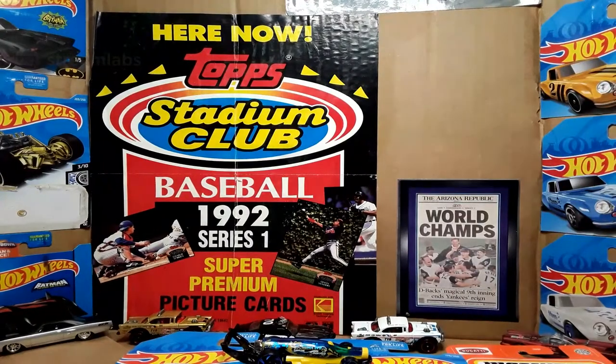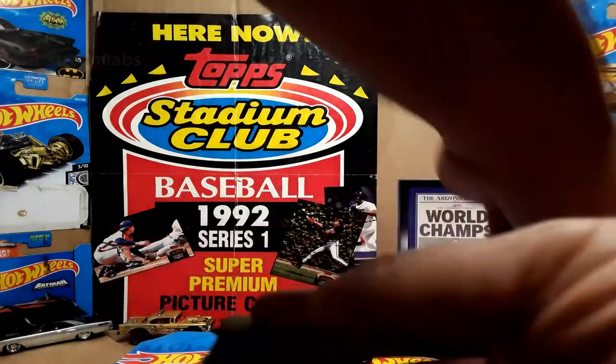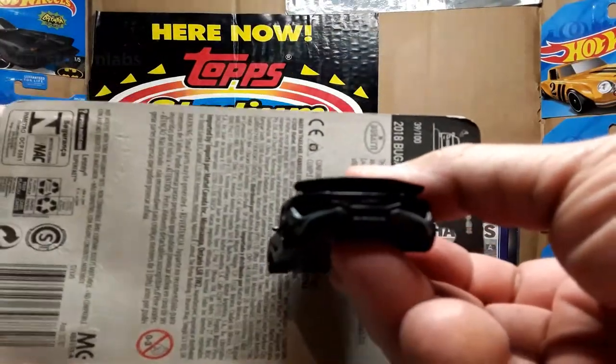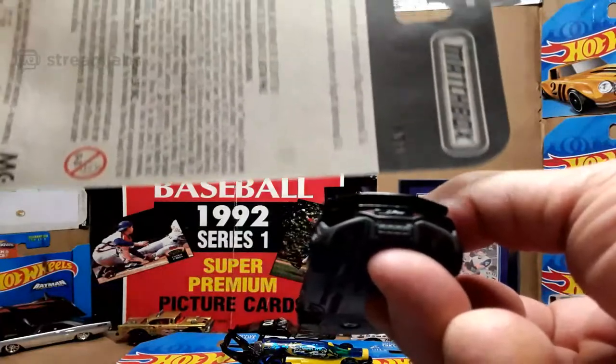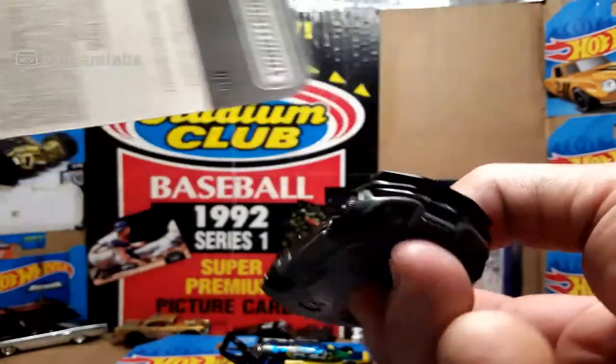Let's see if I can get it to focus. It's one of the things about the way this is set up. The camera wants to focus on everything way in the back and not on anything up close. There you go. Now you can see the Devo in the red. Red, so it's pretty nice details.